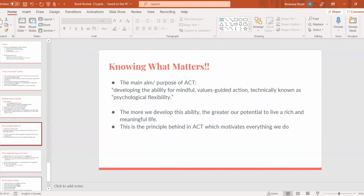Knowing what matters. So this is chapter 19. This is basically the main aim or purpose of ACT. Knowing what matters. The author mentions developing the ability for mindful values-guided action, technically known as psychological flexibility. And the more we develop this ability, the greater our potential to live a rich and meaningful life. And this is the main principle behind the ACT model, which motivates everything that we do. So basically developing the ability to be mindful and to make values-guided action.